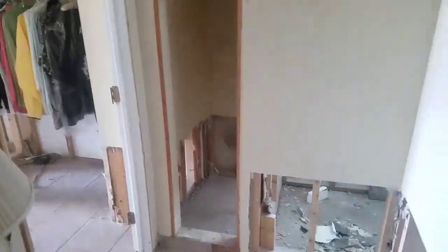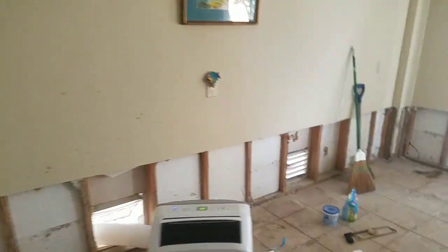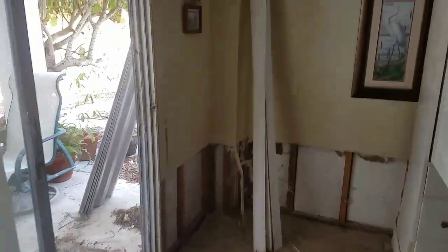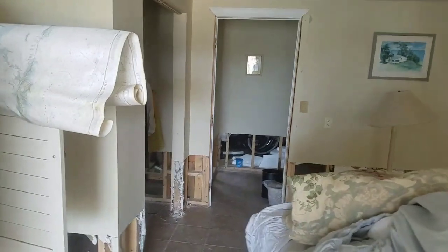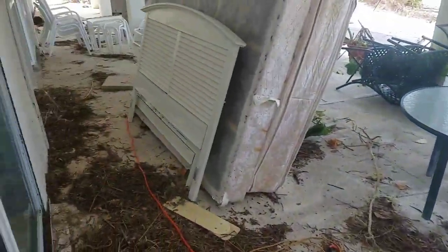Was able to save this door off that closet. Every little thing's gonna add up in the end. I've been trying to be as thrifty as possible. Hurricane repairs can add up quickly. I saved all the trim for around the sliders and the bathroom door. That bathroom door was wet, so that made for a good sign out front for the nosy knockers.